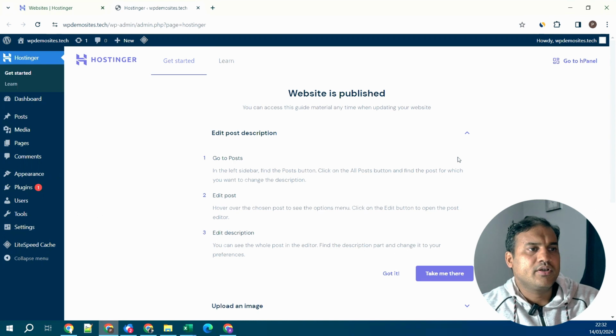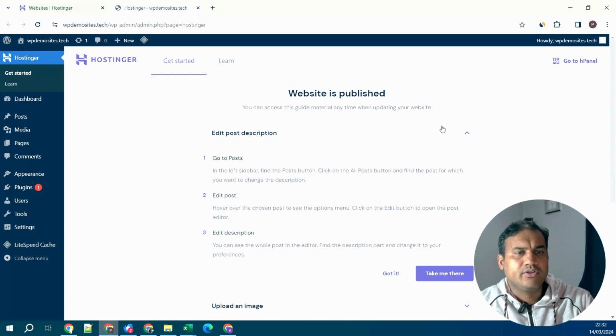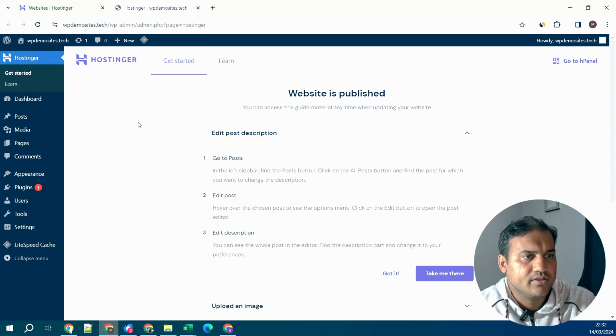This is what the basic dashboard is, and you will see a Hostinger logo. It's because Hostinger has installed everything. However, whenever you buy from any other hosting platform, you will see a bit of customization. But overall, the WordPress dashboard looks like this. As I mentioned, in this course we will mainly be talking about WordPress and the WordPress dashboard, and how it works.